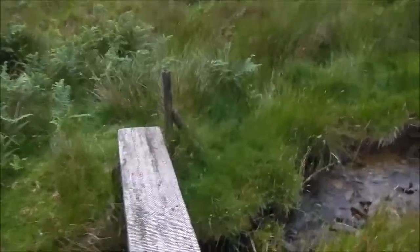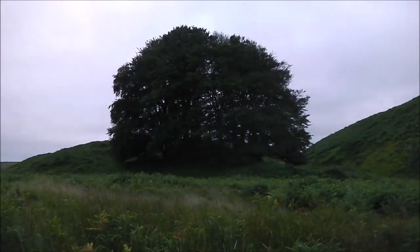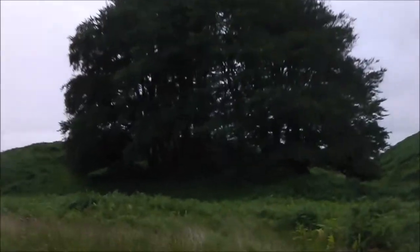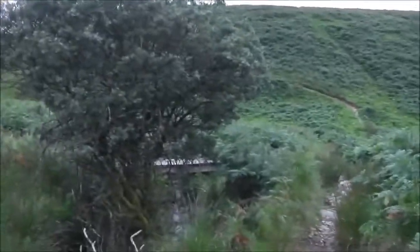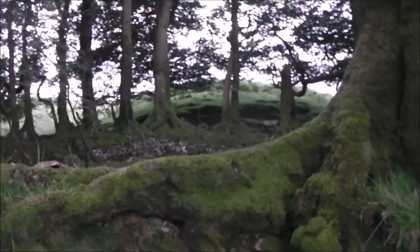So let's cross here. Where we want to go is down to the left. We're just arriving at the campsite, which is in that circle of trees, so I'll bring you in when we get a bit closer. So this is the way we go, and across a couple of bridges. 7:40, we're here. I'll bring you in once we're back inside. And here we are. Old enclosure by the looks of it.